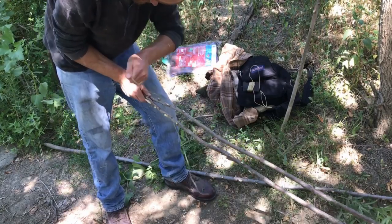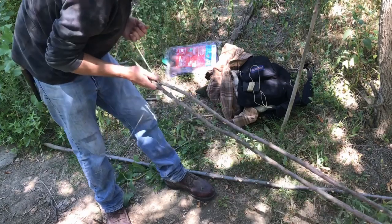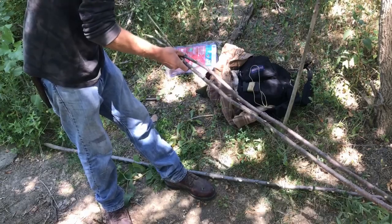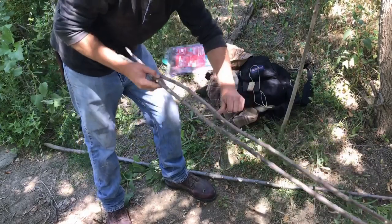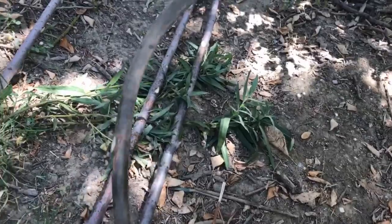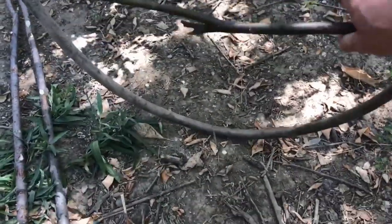So I'm just going to wrap around a few times. I put a little slip knot on there. I'm going to run through the middle here. And that is going to really lock this knot down. And hopefully keep the boat together. Alright, so I've lashed together one main rounded beam here. This is going to be the cross section of the actual boat.